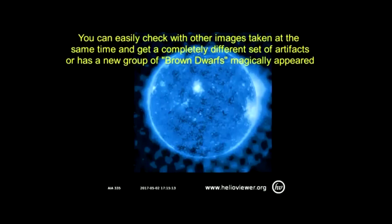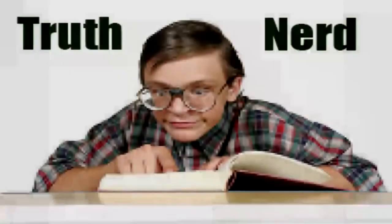You can easily check with other images taken at the same time and get a completely different set of artifacts, or has a new group of brown dwarfs magically appeared? It's all there, black and white, clear as crystal. You get nothing. You lose. Good day, sir.